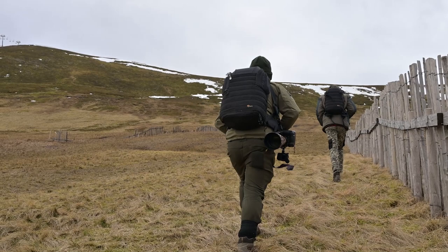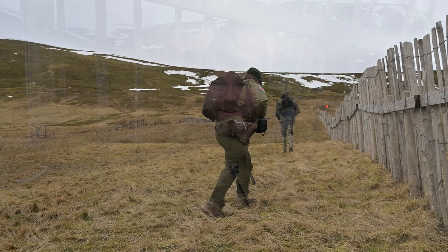But yeah, we are here looking for mountain hares. And they're going to be easy to spot today because there is no snow, really. There's very, very little snow. It's mid-February and it's already pretty scoured.